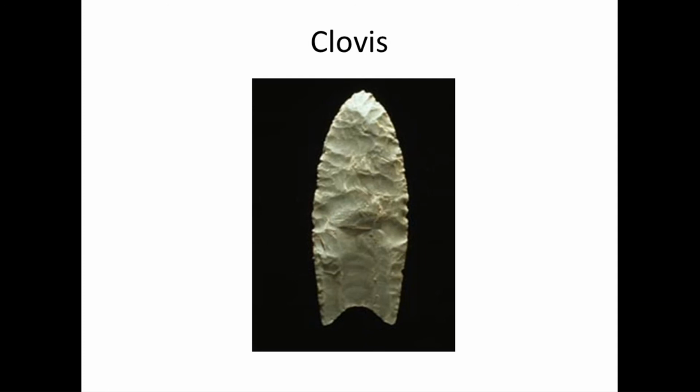First found in 1929, and since then the archaeological and scientific consensus was that these represent the first people. These were produced by the first Americans, the first people to settle in the Americas and to spread throughout a large area, most of North America and as far south as parts of South America.